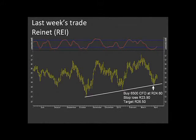Stop loss 23.90 Rand, and I'm looking for a target of around about 26.50 Rand, which will basically take it up towards these prior highs again that we saw towards the end of last year and earlier this year. So I'm happy to stick with this trade for the time being. You can see the stochastic is just beginning to turn up off oversold levels here. So all looks good to me, and no reason not to stick with this trade for the time being, and no reason not to stick with the market overall.